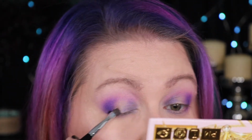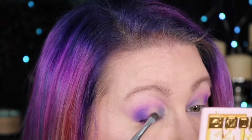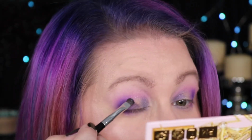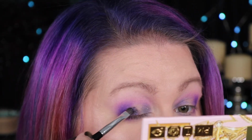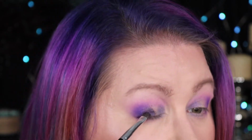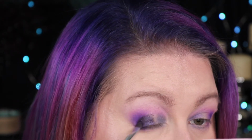So now I'm going to go in with that darker shimmer shade. This one is, oh, there we go. Just had to dig into it a bit. It's a little bit drier and didn't pick up as well on the brush.